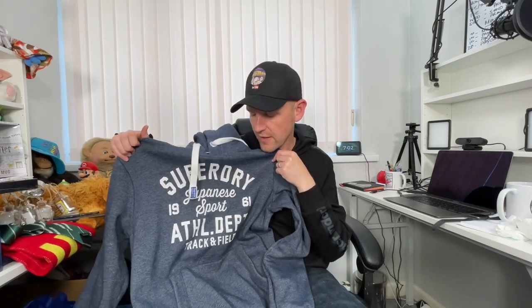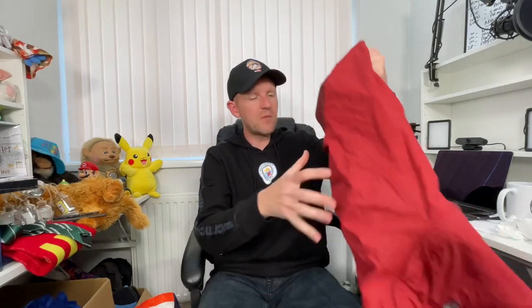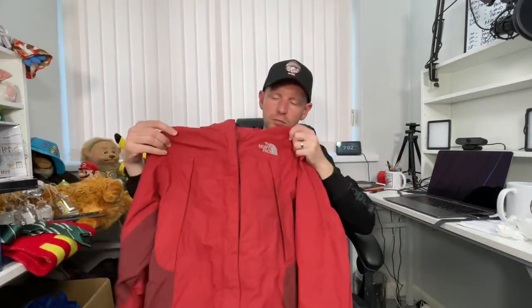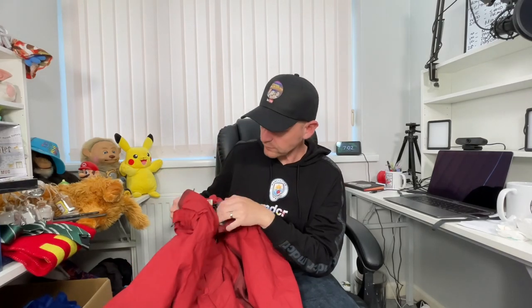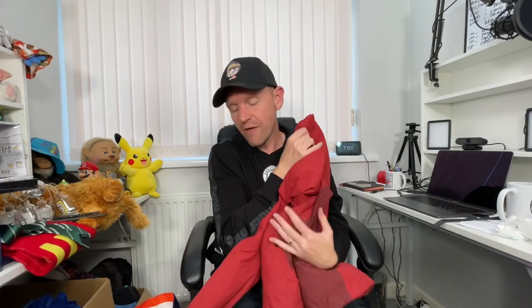I got this Superdry hoodie, which is quite nice. Paid a fiver for this. It came with a North Face jacket, which I'm going to show you in a second. So paid a fiver for this, so maybe 20 to 25 on the hoodie. And this North Face jacket is a Gore-Tex jacket, which is always good to know, good for the waterproof properties. So this is a nice ladies jacket. What size is it? It's only a small ladies, but it's in great condition. I did pay £10 for it. I think it'll be worth about 40 to 50.